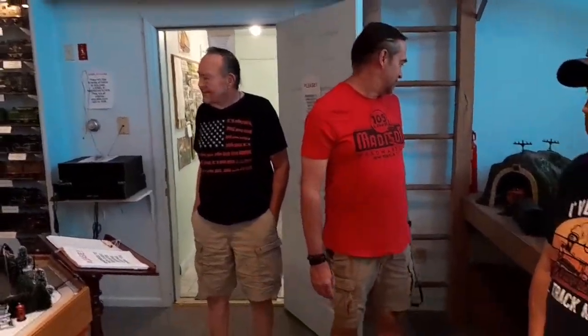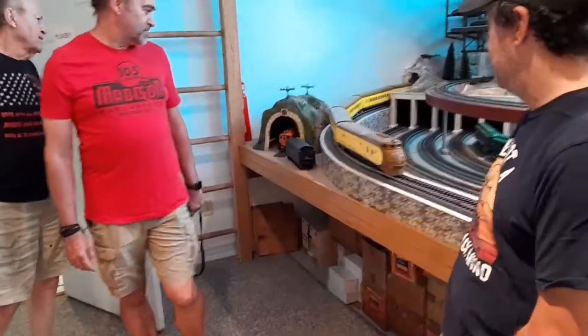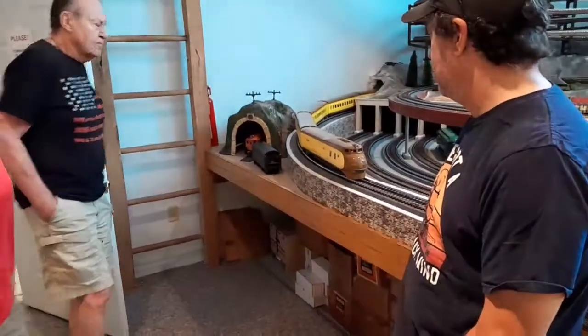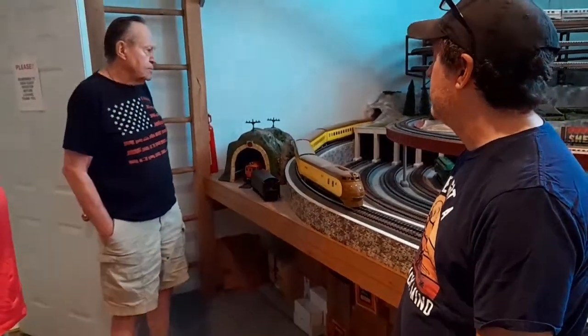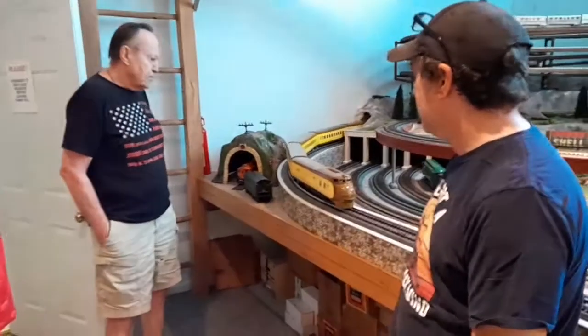Well, what do you think, Dad? Now look at that set over there. What's that, the Hiawatha? No. Union Pacific M10,000. That thing is impressive, isn't it?